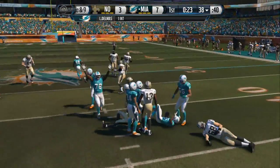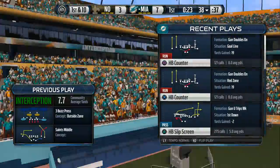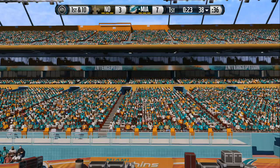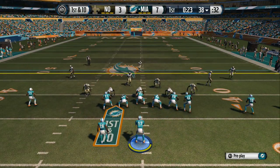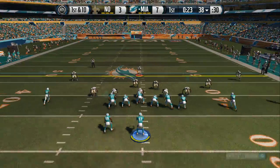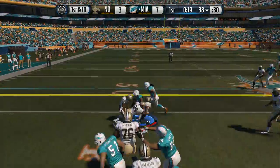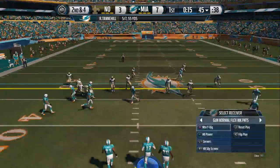They bring him to the turf. That was an awesome job by the defense. They just read the quarterback's eyes. They got in position, and they made the interception. First down on the way. They're setting up a screen. Tackled some 3 yards away from a first down.